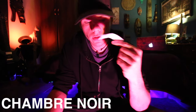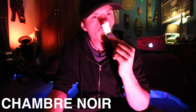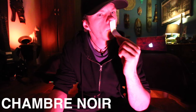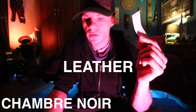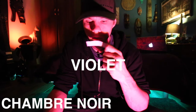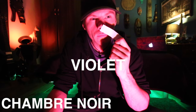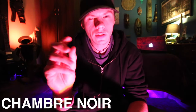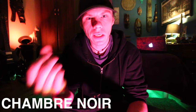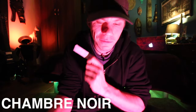Straight off the bat, I say I get a very soft brown leather, but the sweetness is there from the beginning. You definitely get the vanilla, a little bit of the violet actually. The violet is definitely there. I feel like the violet kind of makes it slightly chalky in texture, even though it's not a texture, if you know what I mean.